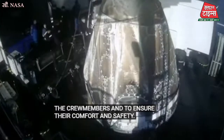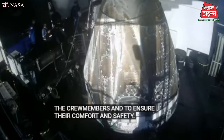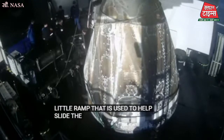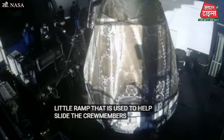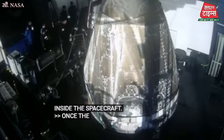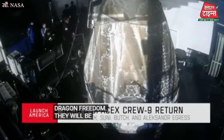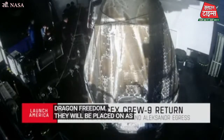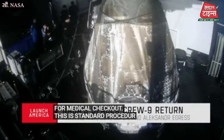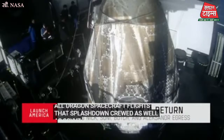I believe we just saw the little ramp that is used to help slide the crew members out from inside the spacecraft. Once the crew does exit Dragon Freedom, they will be placed on a stretcher to go to a medical bay for medical checkouts. This is standard procedure for all Dragon spacecraft flights that splash down crewed, as well as for our Soyuz spacecraft that land in Kazakhstan.